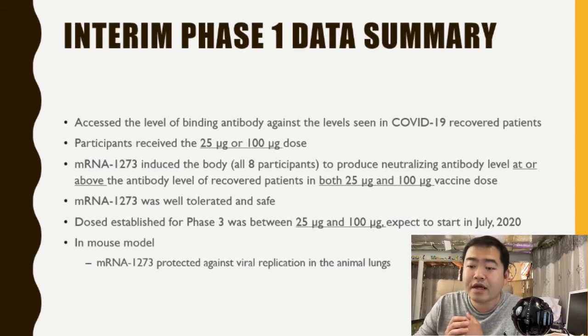Right, so here is an interim report on the phase 1 data. Okay, I won't read it out to you, but in a nutshell, the participants received 2 different doses. All right, the 25 microgram and 100 microgram doses, and all these doses successfully induced antibodies in the participants, and they are quite well tolerated and safe in general, especially the lower dose. The higher dose had a little bit of fever, but it is still safe. No one died from the study. No one was seriously hurt in the study. The dose is the basis for the future study, that is the phase 3 study designed to look at the effectiveness.